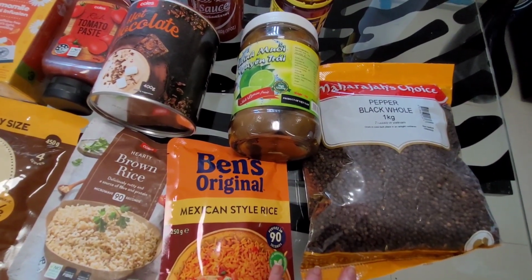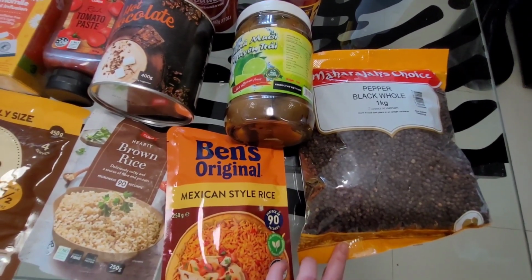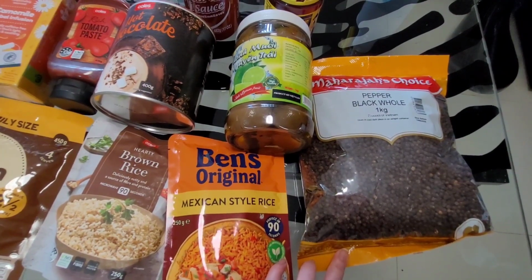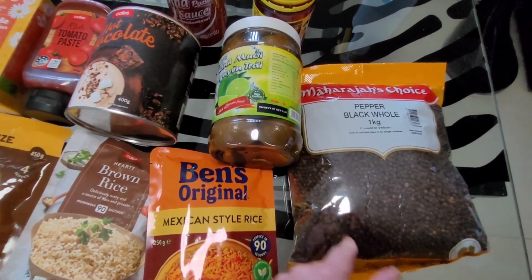I also grabbed some pepper here. So the peppercorns, I got it from Amazon for this 1 kilo bag. Pepper's really handy to have because, I mean, you can easily season food with pepper, salt and pepper if you have no spices on hand. But yes, I grabbed that for my stockpile.